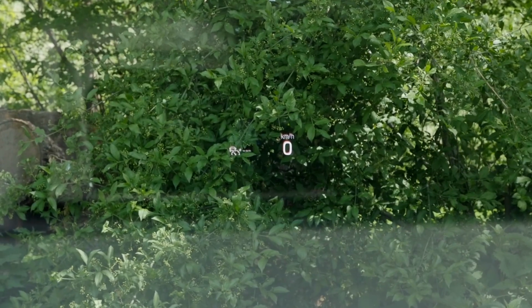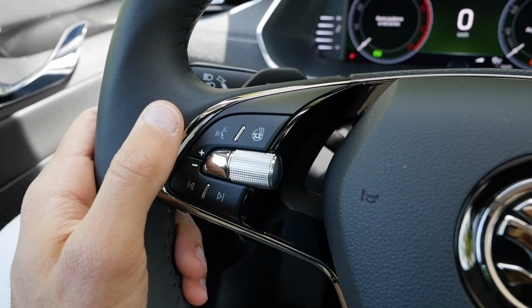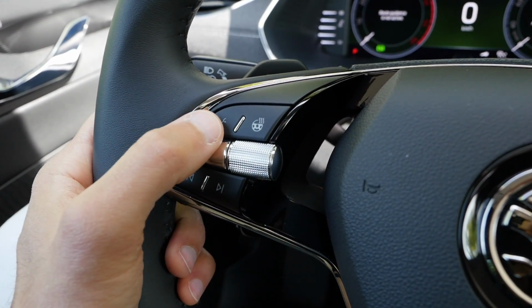And there's also a head-up display as an option for the speed and low speed, and also some GPS input. And then there's a new voice input available also, like here.